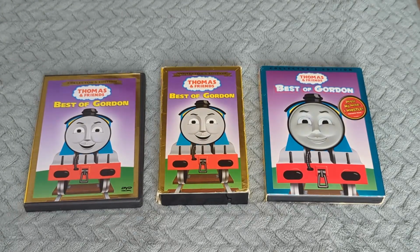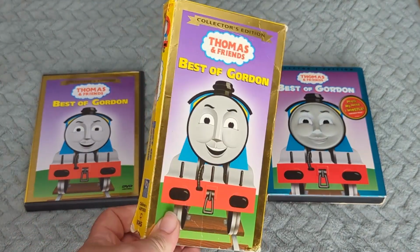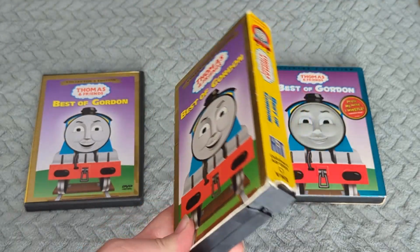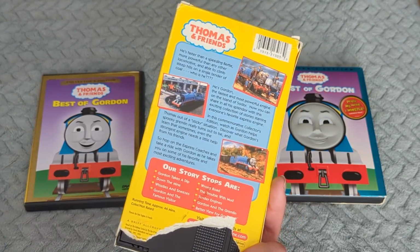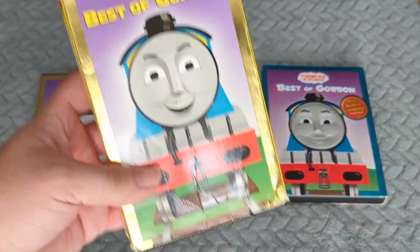This is going to be a Best of Gordon extravaganza, because we not only have one copy to look at here, we have two copies. Let's first take a look at this VHS right here, Best of Gordon. You guys remember this, right? Yeah, we remember this from when we covered it on Home Media Reviews a long time ago. Had that tear on the bottom of it, unfortunately.